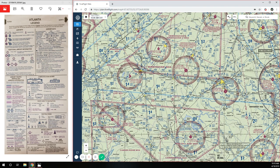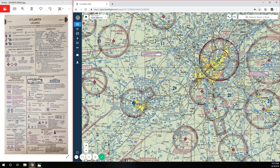So bigger ones. Northeast of Tuscaloosa, we got some really tall ones. These towers are 2,000 feet tall each. So they're really big. They have those high intensity lights. And on a good day, you can actually see them from Tuscaloosa.